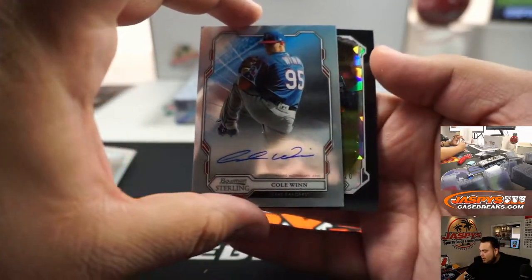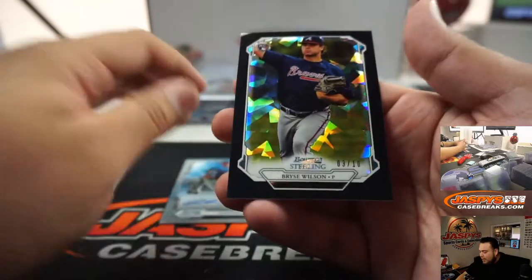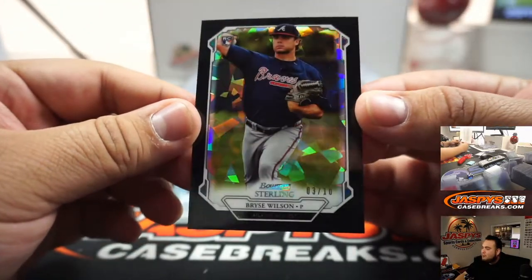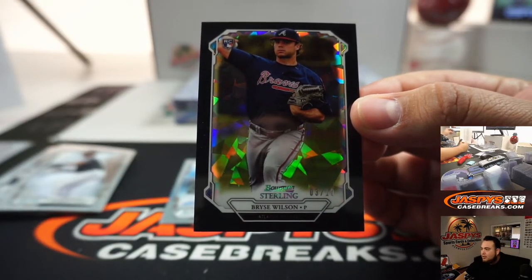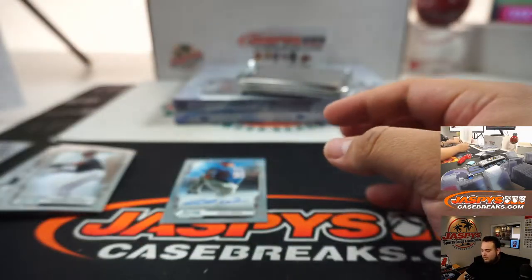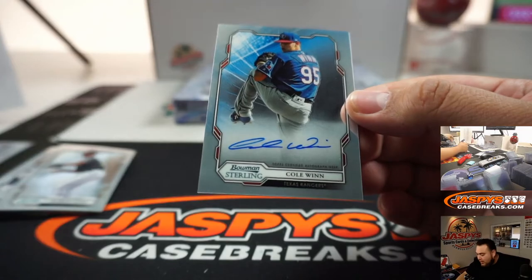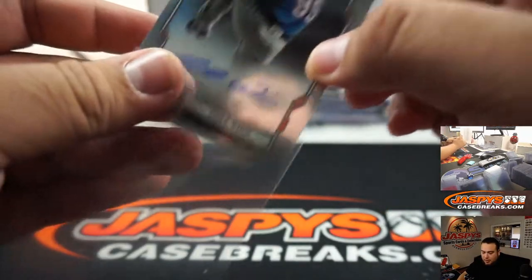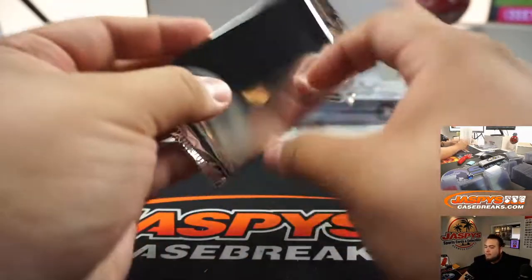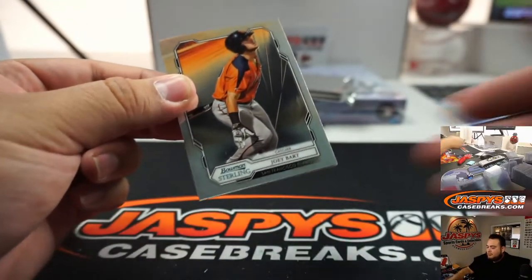We got Cole Wynn. Ooh, and a 3 out of 10, Bryce Wilson. Little atomic. Rookie, that's very nice. Who has the Braves? John. There you go. Very nice. And then Cole Wynn is a Texas Ranger. Going to Quinn. Jump used to play for the Giants? Nice.